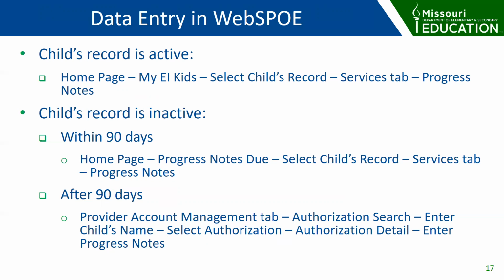If the child's record is inactive, there's a 90-day time frame related to accessing progress notes. If the child's record has been inactivated within 90 days, the provider can access entry of progress notes by going to the home page in WebSPOE. Then click on Progress Notes Due, and select the child's record from the list. Once inside the child's record, you would also go to the Services tab. Click on Progress Notes from the drop-down menu, and there you can enter a daily therapy log or monthly progress note.